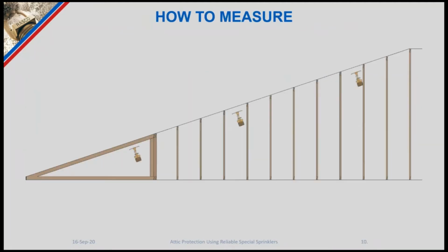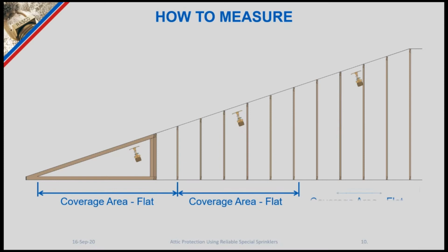The other unique thing about Reliable attic sprinklers is we need to understand how we measure using the products. And there's two unique measurements we need to be concerned with. First is coverage area. And coverage area is actually measured flat with these products.